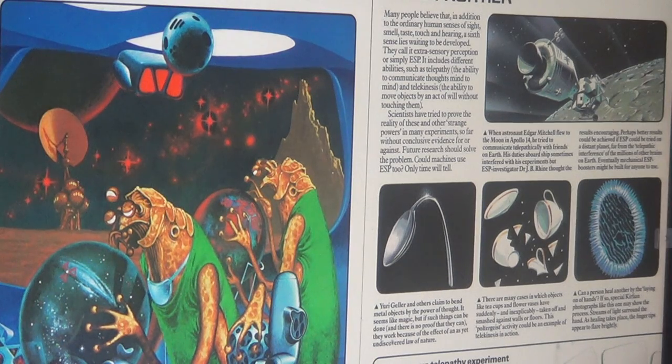Weird. Mind over matter, the final frontier. Many people believe in addition to the ordinary human senses of sight, smell, taste, touch and hearing, a sixth sense lies waiting to be developed. They call it extrasensory perception, or simply ESP. It includes different abilities such as telepathy, the ability to communicate thoughts, mind to mind, and telekinesis, the ability to move objects by an act of will without touching them.